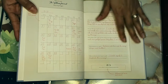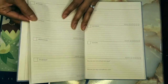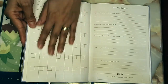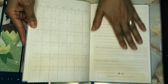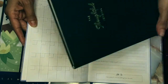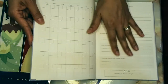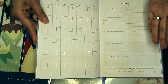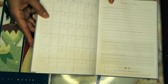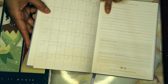So again, this one has a little guide in the front, and this one is set up like a planner where it has a month on a page. It has your monthly overview right here, which is very similar to the monthly overview on this one, but this one is more of a journal. I feel like this one is a journal slash planner, the two in one. So the monthly overview has questions like, what did I learn from this month's experiences?